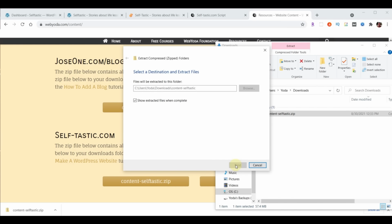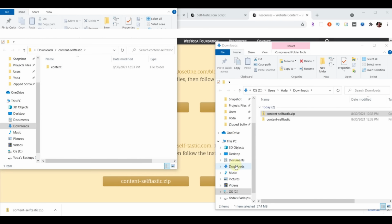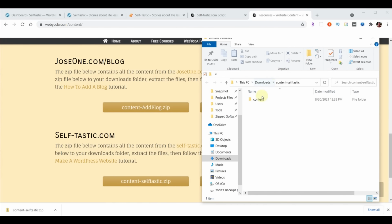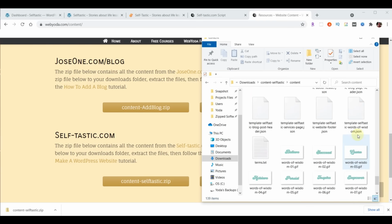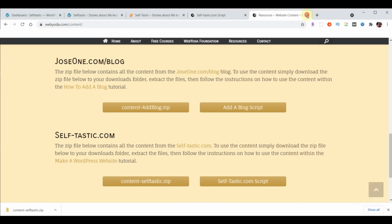Click on Extract. And now it makes a folder containing all the content I need, opens it up in a new window. So I can close that one, bring that over here, and when I click on that, this is all the content we're going to use to create this website. So I can go ahead and close this tab.